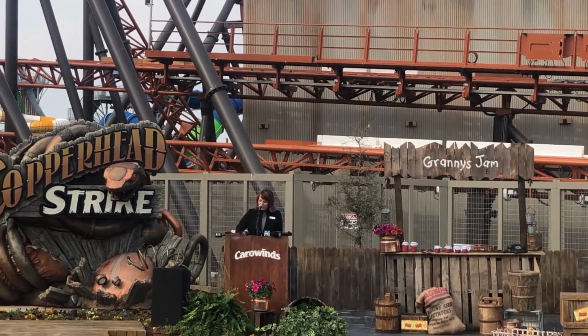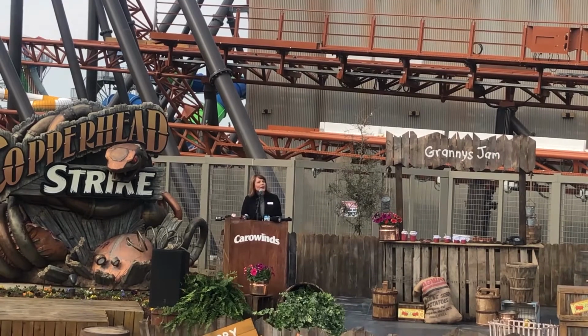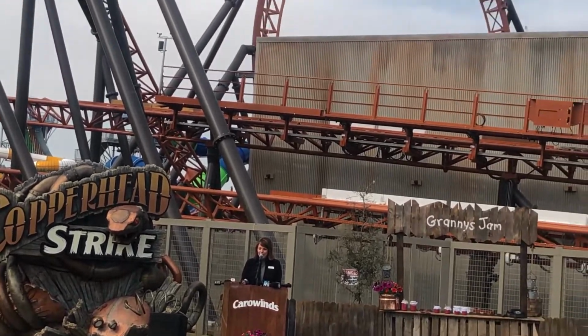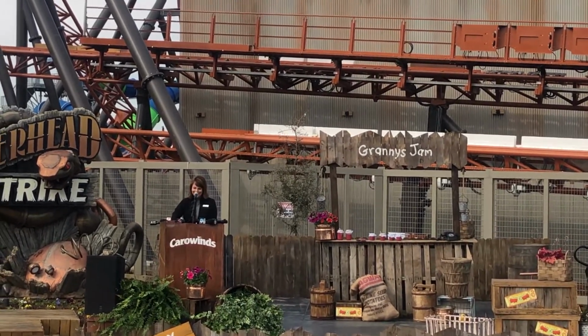When Mr. E. Pat Hall envisioned Carowinds in the late 1960s, he pictured an all-inclusive entertainment destination for all Carolinians, complete with numerous lodging facilities and more. With this year's historic investment in Carowinds, the largest since the park opened, as Pat said, we think Mr. Hall would be very pleased.